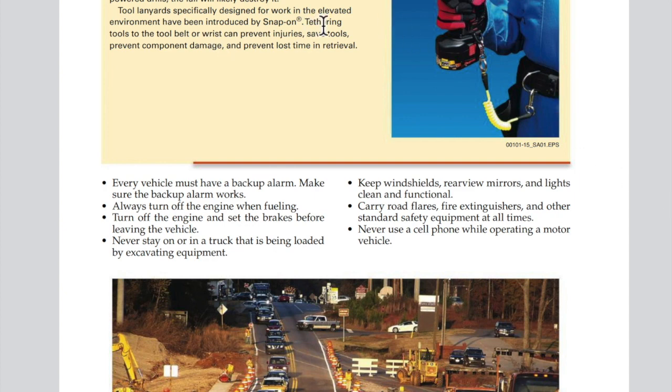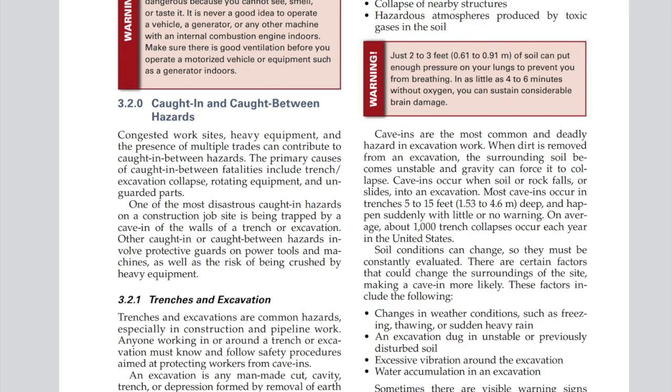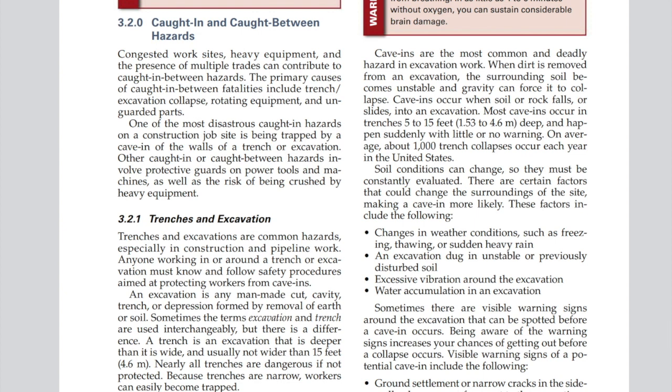Another way to prevent struck by hazards is tool lanyards. If you're working overhead, you could do something like that. Got to watch out for the traffic if you're working near roadways, or even if you're in a construction site and there's dump trucks or any kind of excavators or any kind of heavy machinery where it's difficult to see.